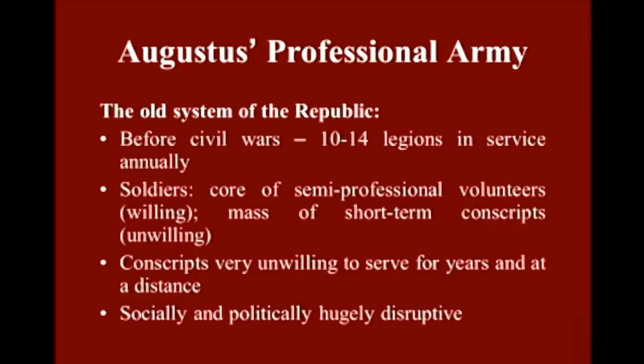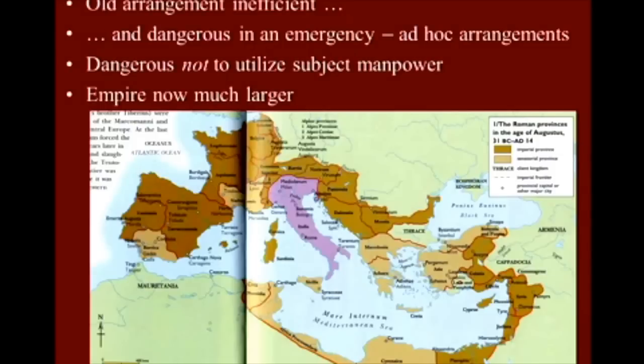So increasingly there was unwillingness on the part of Roman citizens to serve because they were having to abandon their families, usually for long periods of time. It could be for up to 6 years in any one occasion, and up to a total of 16 years across their entire life. And of course, they might not come back. They might never return. So the army system of the late Republic was one that was socially and politically very disruptive and very much resented by Roman citizens, that they were being carted off again and again and again for these wars that seemed not to enrich them, but to enrich the aristocracy that was voting for them, or that was pushing for them. So the old arrangement of the Republic that Augustus inherits is inefficient.